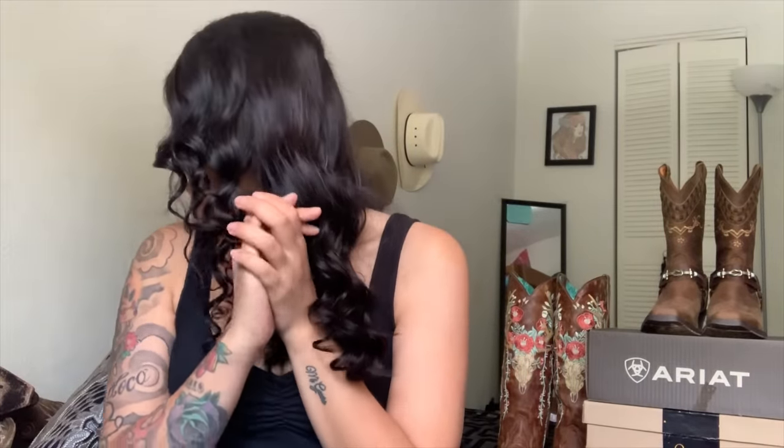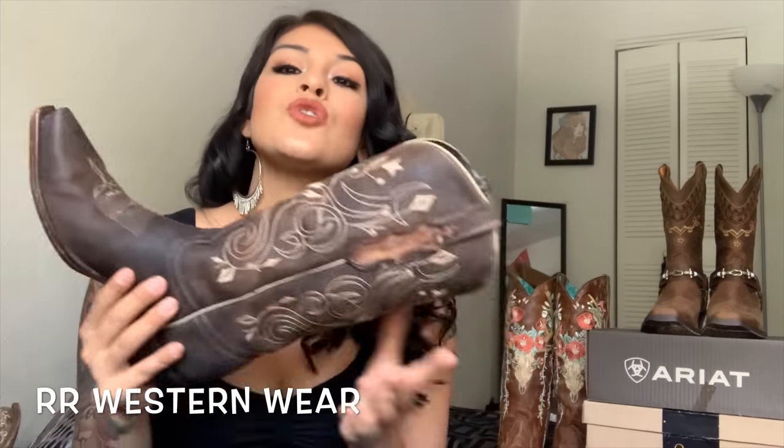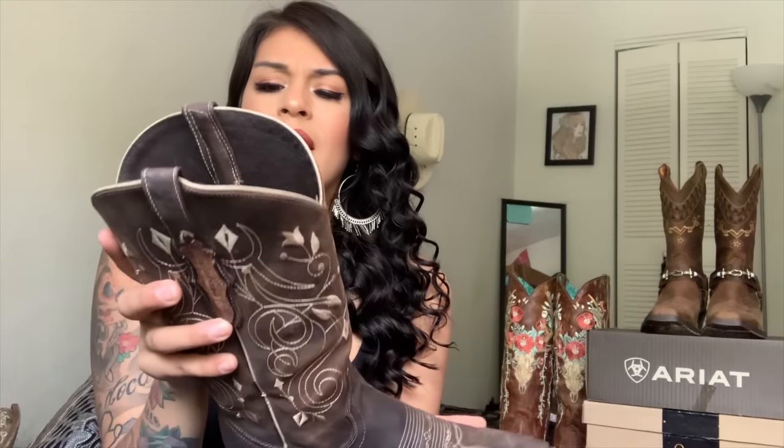The next snip toe boot, because after that boot I fell in love, I was like, I'm hooked. Okay, so the next boot that I got was this one. Now, this boot is literally my favorite snip toe boot. Why? Because it's so comfortable. These are from R&R Western Wear out in California, and they're from the brand El General.